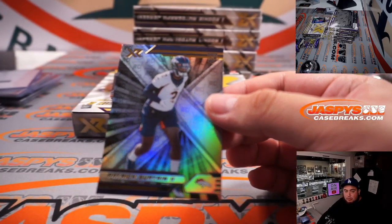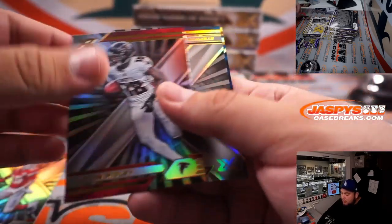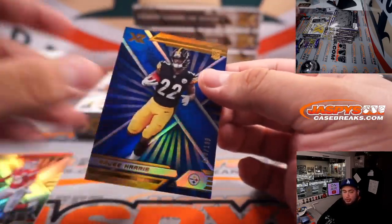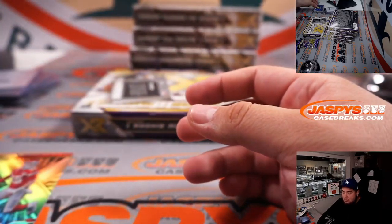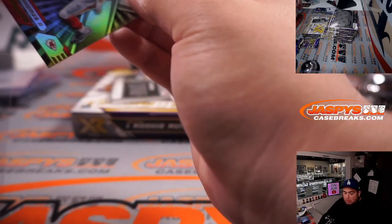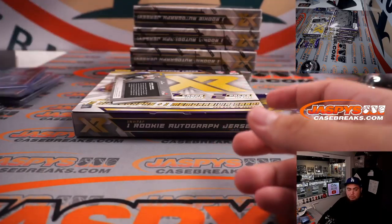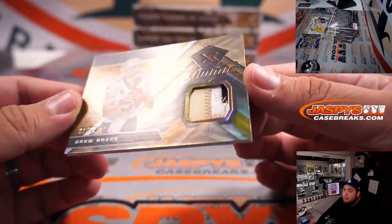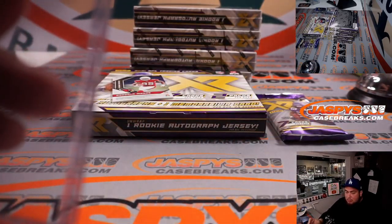Patrick Surtain. Patrick Mahomes. Calvin Ridley. We got a Stephon Gilmore, sorry, to 75. And we got Najee Harris. Drew Brees, nice patches there. 1 out of 10, 3-color patch. XR Summit. See, this is too big of a part. This is a 180.